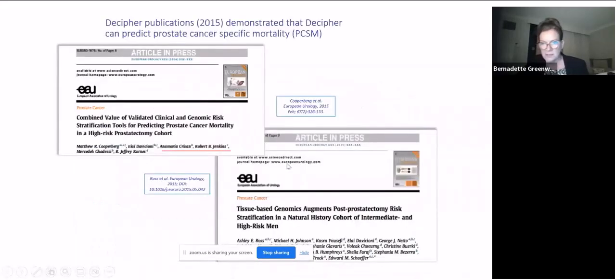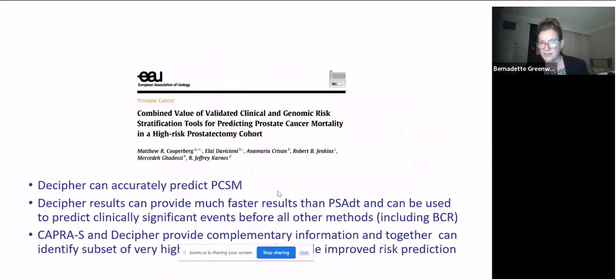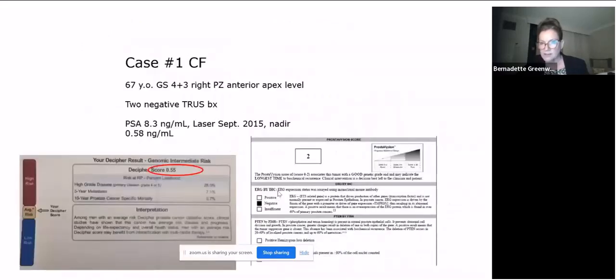This all has been in literature. Everybody knows that Decipher is a great prognostic indicator for prostate cancer-specific mortality, better than other nomograms and prognostic tools. And so to show you its value, let's look at some case studies, and then we'll wrap up. This guy pretty much had, excuse me, I have to make this go away.